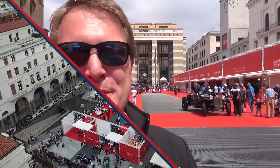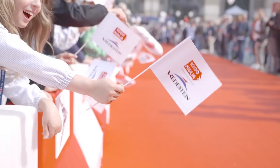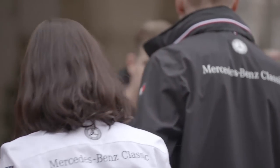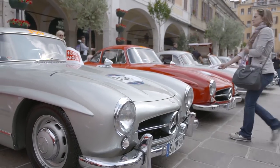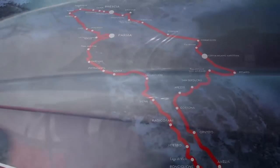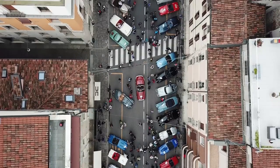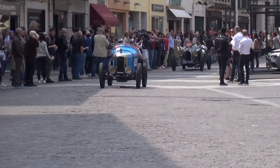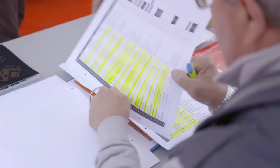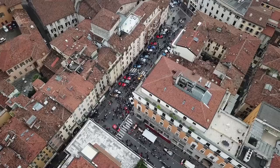And welcome today to Brescia in Italy for the start of the 2018 Mille Miglia. I'm joining Mercedes-Benz, the Mercedes-Benz Museum and Mercedes-Benz Classic to drive an iconic 300 SL Gullwing on this legendary route, retracing the steps of Sir Stirling Moss in 1955 from Brescia to Rome and back, 1,000 miles surrounded by 450 incredibly special cars. Well, the journey gets started today in Brescia. We've just gone through the final stages of preparation, the sealing of the cars, but let's head through and check out the Gullwing that we're going to be driving.